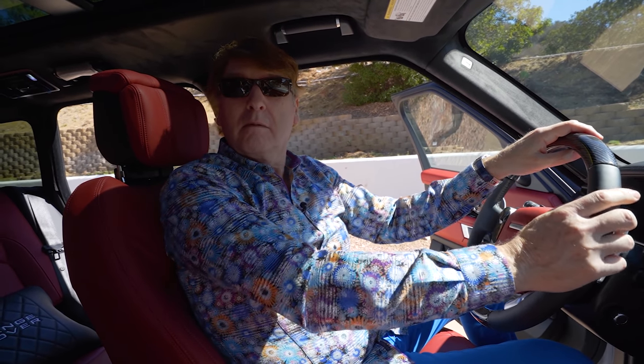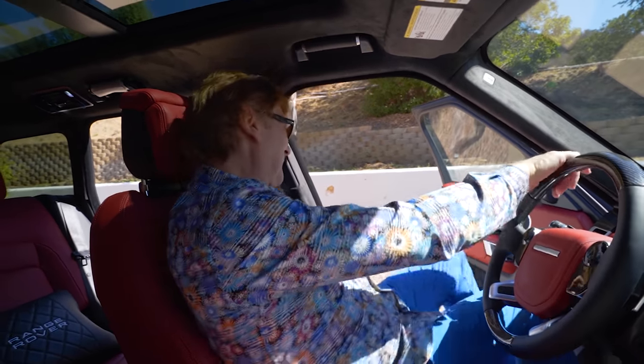It's cool. But that's the thing, right? The G-Wagon is utilitarian. This is your luxury, nice, fancy. And that's why this one cost $180,000 and the G-Wagon cost $350,000. Slightly less. I don't know what the point of that was.